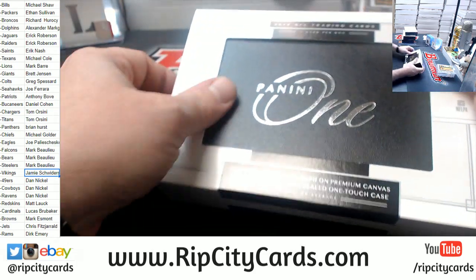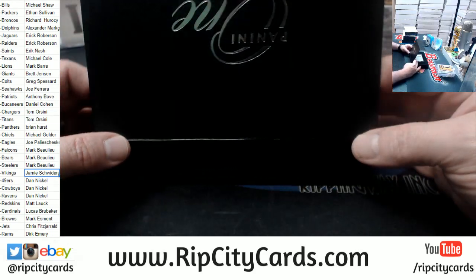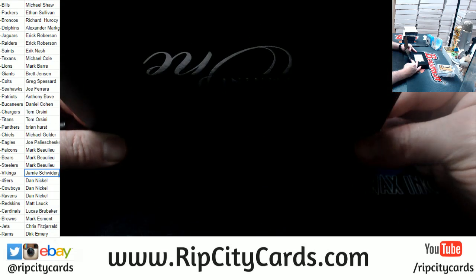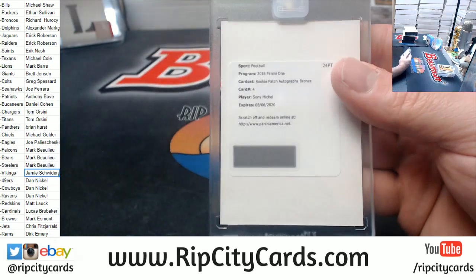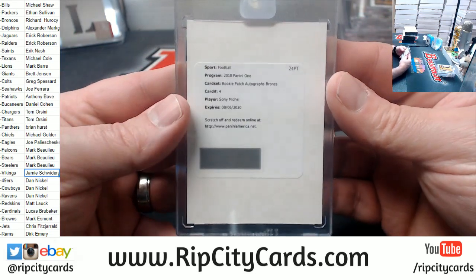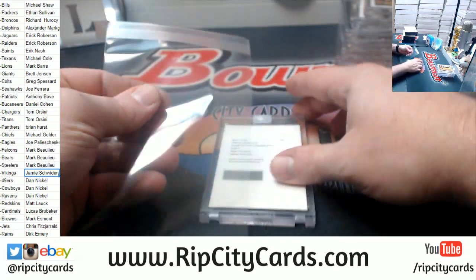I mean, we only had one vet auto, if you want to call it vet auto, out of the other one, and it was Bill Cowher. Redemption for the Patriots, Sony Michel, a rookie patch autograph bronze.